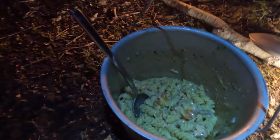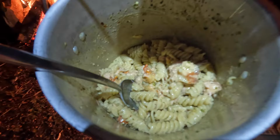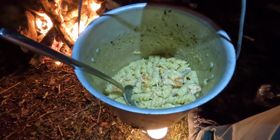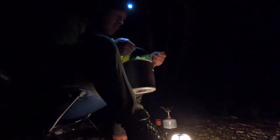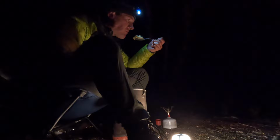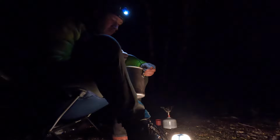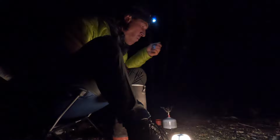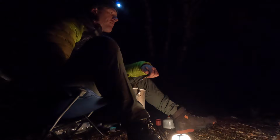Creamy pesto salmon pasta with cherry tomatoes. It's quite nice. Tasty meal. Pretty easy as well, just in one pot. It's a good meal. The chili flakes definitely were a good choice.